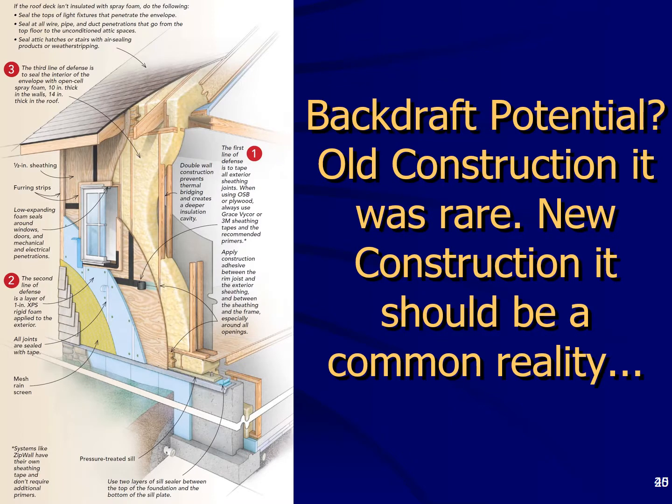Backdraft potential. Old construction, it was very rare because the structures just could not be sealed up. New construction, we should start to experience this a lot more often. Texas is a hot state. Texas has had very cheap electricity for decades. Just recently, electrical prices have gone through the roof because Texas has realized they can sell all their electricity to the states around them. And for a fantastic fun note, if you didn't know, there's 3 electrical grids in the United States. There's East, there's West, and then there's Texas. That's how big the Texas electrical grid is. It's its own subsection. Back on point.